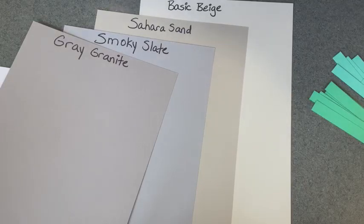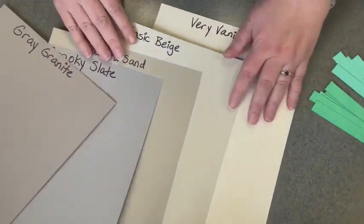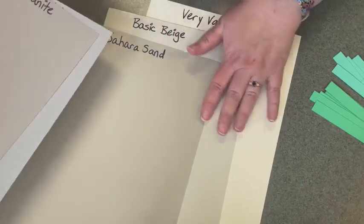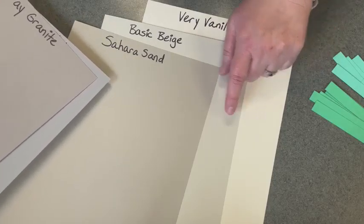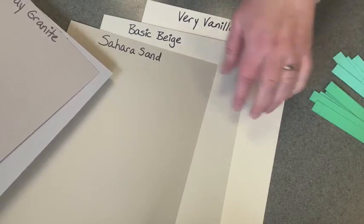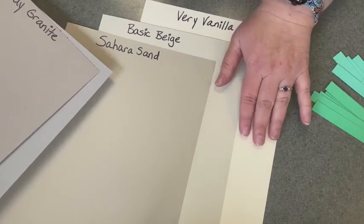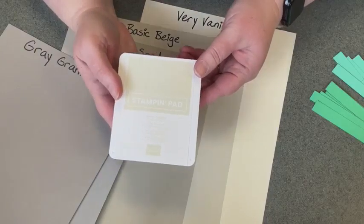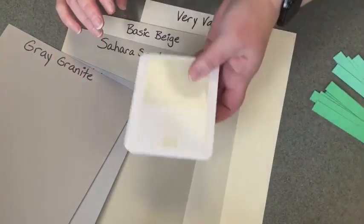Let's see. Trying to think of what other colors to show you. Oh, here we go. Vanilla. So let me move this over here. So here's Vanilla next to the Basic Beige. The ones I've been asked about the most are the comparison of these 3 colors. So, Very Vanilla and Basic Beige. Vanilla is much more cream than the Basic Beige. And I would say it falls halfway between Very Vanilla and Sahara Sand, but it definitely has a little bit more brown tones to it than the Very Vanilla. So I think it's going to be a great addition to our color line. And also I'll be stamping with the Basic Beige ink pad with the card I'm going to make after we do the color comparison. So it does have an ink pad.